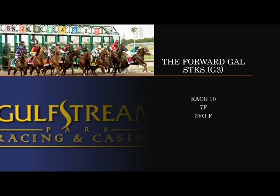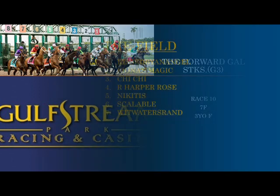So the Forward Gal Stakes is a Grade 3. It's the 10th race on the Gulfstream card on Saturday, which incidentally has an all 3-year-old stakes sequence, which we'll have a posting for later. It's run at 7 furlongs for 3-year-old fillies, and this looks like a pretty good race.